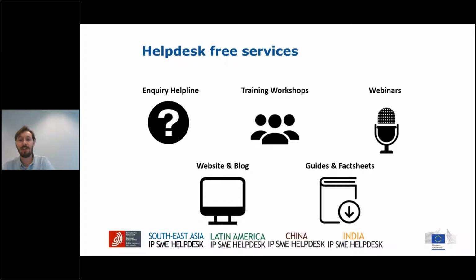Just a quick overview slide of the actual services that we offer. We offer an inquiry helpline, which is a physical email address, in some cases a phone number that SMEs can call at any given time and write to with any question on IP. These can be basic questions such as how much does a trademark registration in India cost, to more complicated questions on, for example, tech transfer between Europe and Brazil or China. As I mentioned, we organize a lot of training workshops, both online and on site.